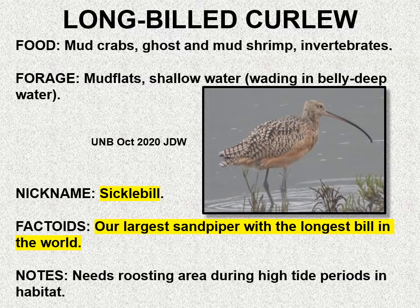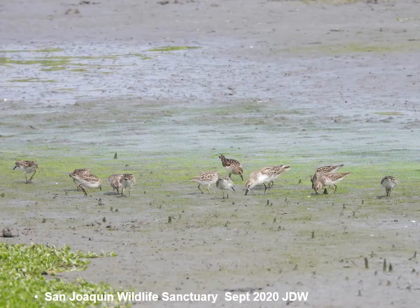Nickname is Sickle Bill. It's our largest sandpiper with the longest bill in the world. So we actually have something that in all the field guides throughout the world, when they talk about sandpipers, we have the largest species of sandpiper with the longest bill. Now there are small sandpipers, very small sandpipers, that collectively we call peep. And the way to discriminate them is by the color of their legs, by the size of their bills, there are all sorts of other patterns as well. There are five species we call peep.